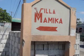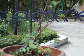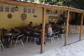We stayed at the Villa Mimica. It was a nice little place, kind of peaceful. Lots of beautiful trees and flowers all around.